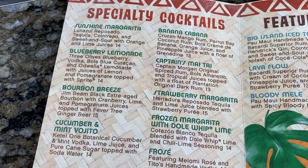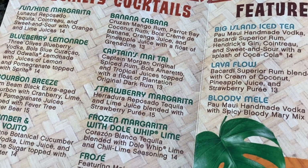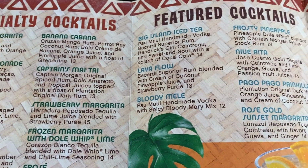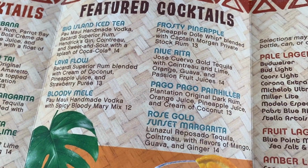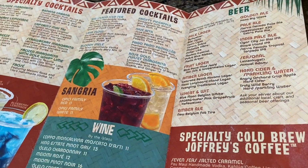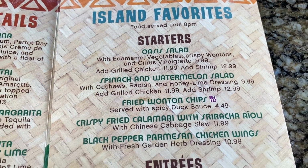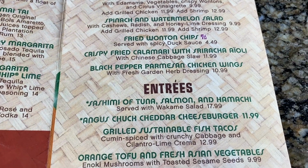Looking at the full menu, you've got some of those specialty cocktails. Of course, a Mai Tai is popular. You can do that margarita with a lime Dole Whip, or you can do pineapple Dole Whip with rum right here at the Barefoot Bar. They also have food here until 8 o'clock at night, and they've got some yummy items, and I just talked to a cast member.